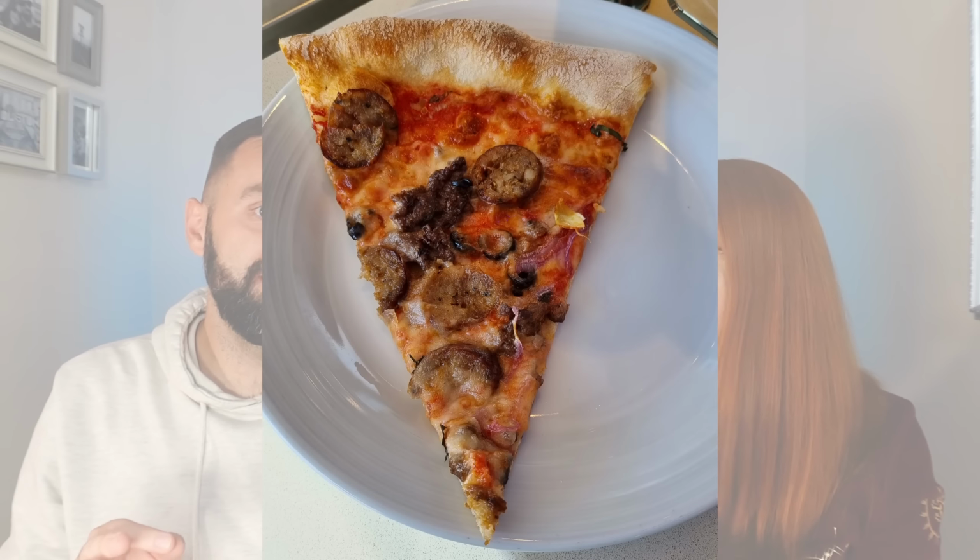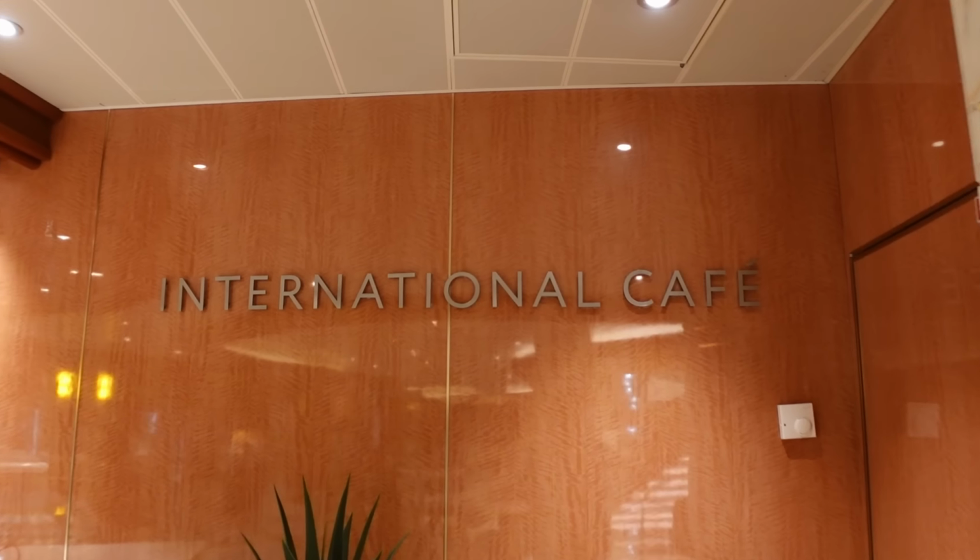I do like a meat feast. I had a slice of meat feast, and I have to say it's the best meat feast pizza I've ever had. I've eaten a lot of pizza, as you can tell by my body, so take that as high praise. It was delicious. Don't expect Domino's pizza. This was proper pizza.